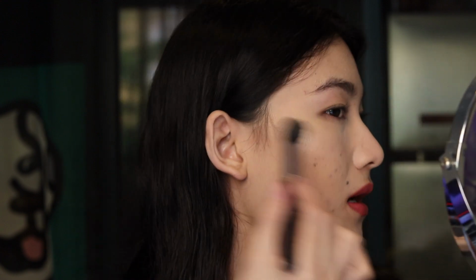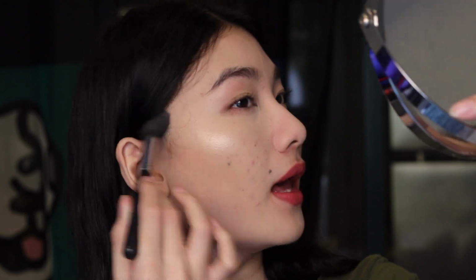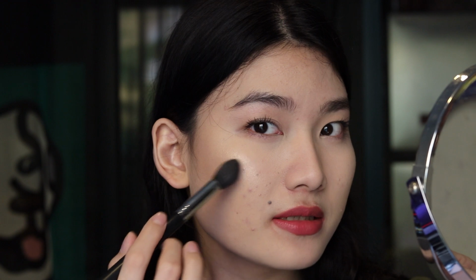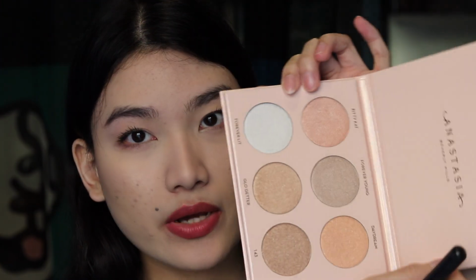This one looks a little bit warmer, so this one can go for the blinding as well, and it looks a little bit warm but super blinding. I like it. Interesting. I think this one looks great for everybody. It has some kind of champagne reflex. Yes, beautiful.